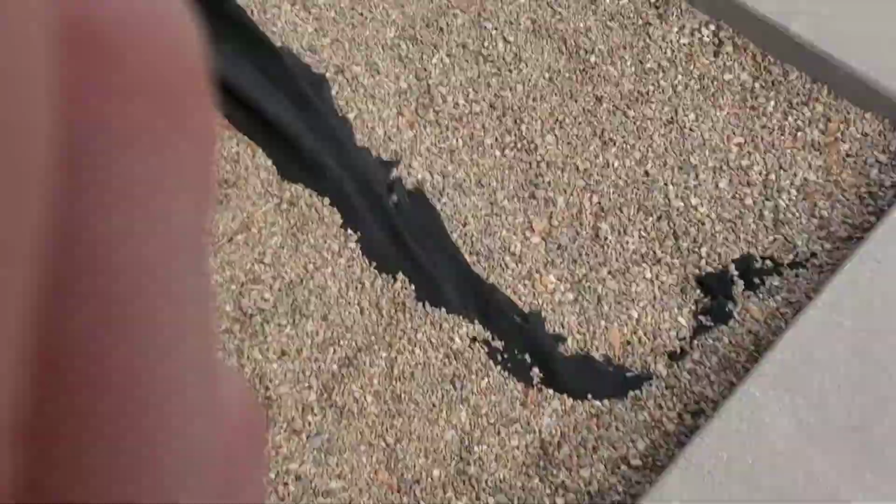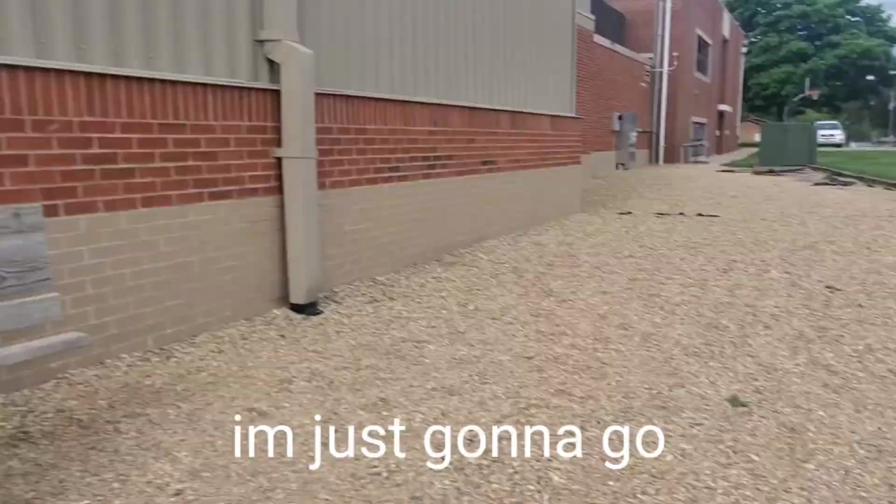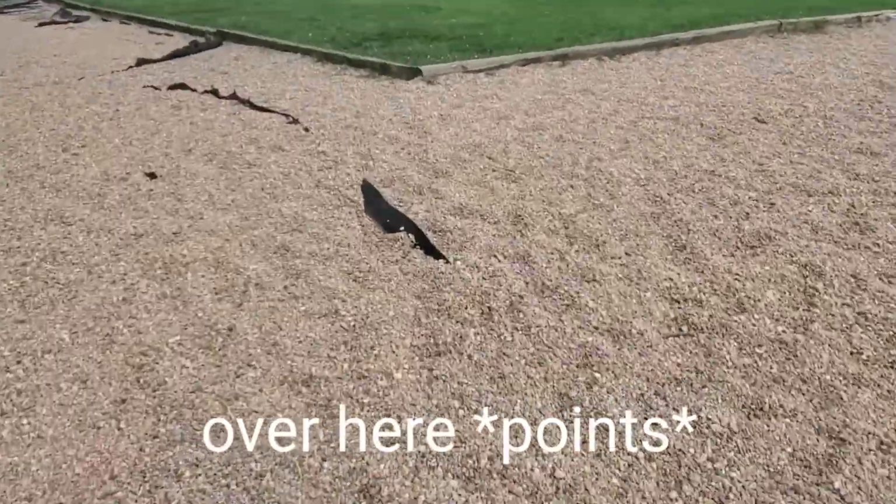Getting behind the school. Okay. Oh my god, there's another person. There's like one, two, three, four. There's four people. There was legitimately four people. Okay, I'm just gonna go over here and I don't know, roll on the grass or some shit.